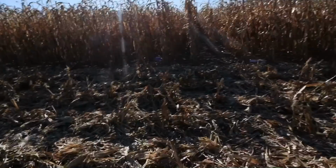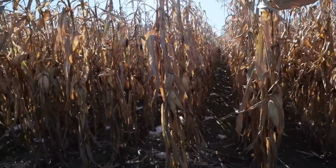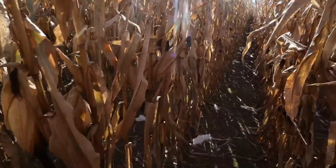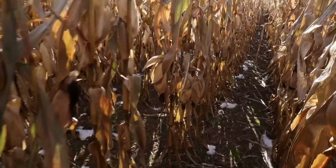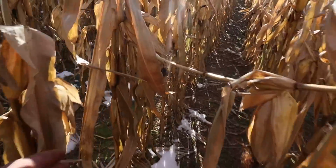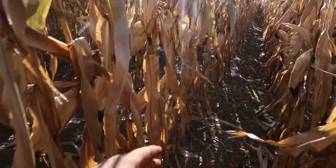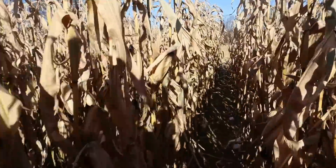Now this was no-tilled into sod, and this is a Hubner 6124 variety. This is actually a silage corn, and it's running at about 200 bushels to the acre. And as you can see, we've got pretty good plant spacing in the row here. This was planted at a population of 34,000. We've got a little bit of snow still left, but we're going to get back to the combine here and get this field finished up.